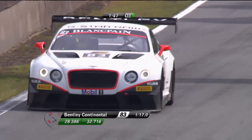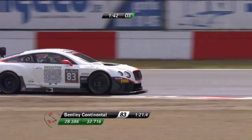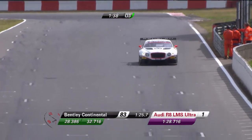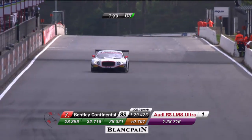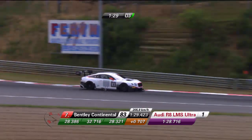Now is Tom Dillman improving on this lap? Yes, he is. He's got a green first sector and a green second sector with 1 3/4 minutes remaining. Dillman is down in 8th place at the moment. Needs to get into the 1 minute 29s to improve. Can he manage that? Yes, he can. 1 minute 29.423. Just nips ahead of Sergio Jimenez. So up to 7th place for the 83 Bentley.